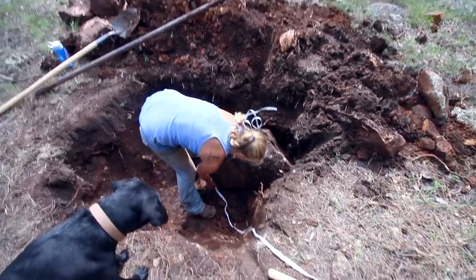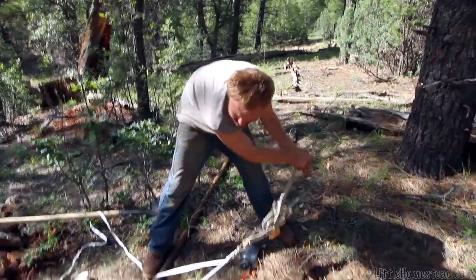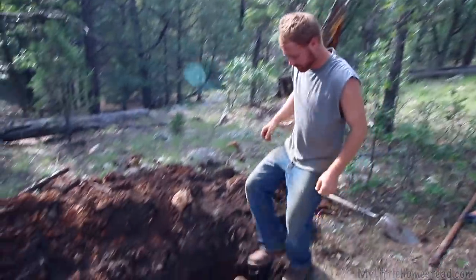Found a pretty massive rock here that we're having to try and hoist out. So we got our come-along. Hopefully we can pull it out of there, but we'll see. At least it's a big chain holding this whole thing up, so we don't have to worry about that breaking. Oh boy. And mule tape, lovely.